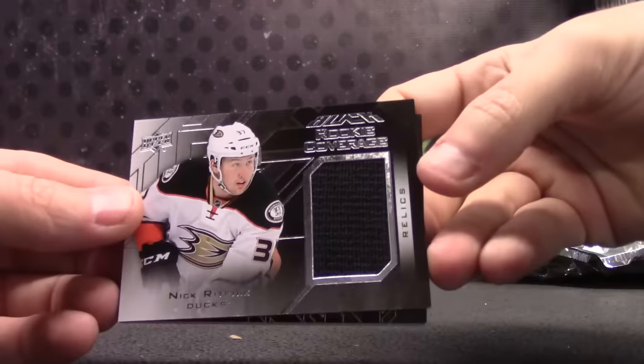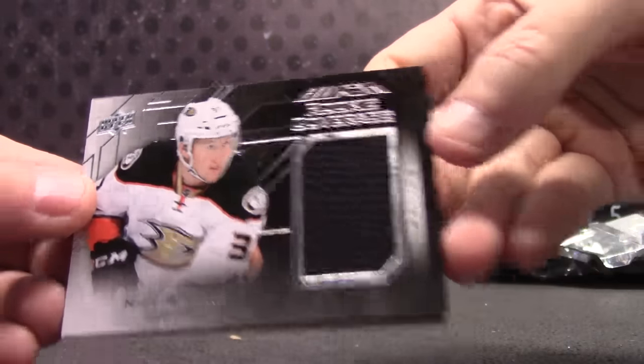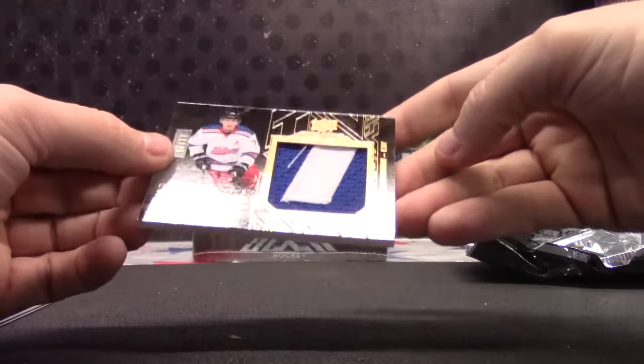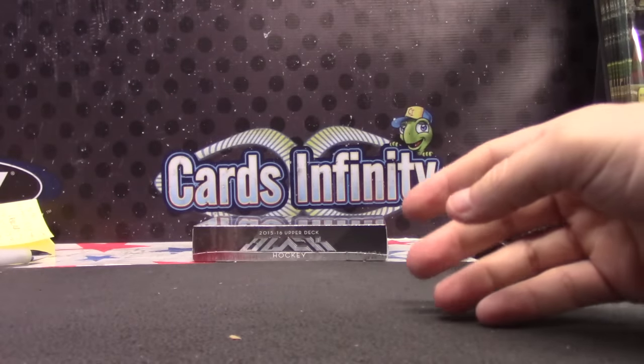Nick Ritchie, jersey, and another jumbo patch, 11 of 25. This one's Tanner Pearson. Jumbo patch on that one.